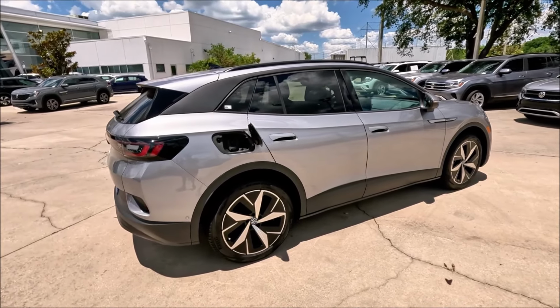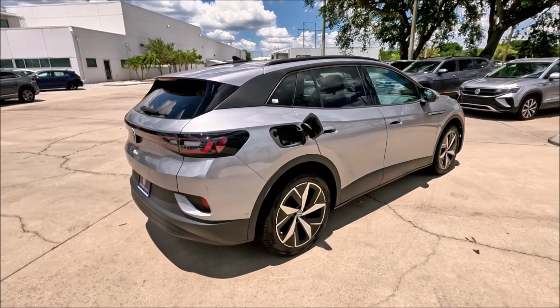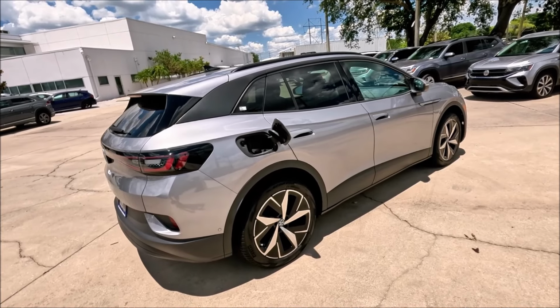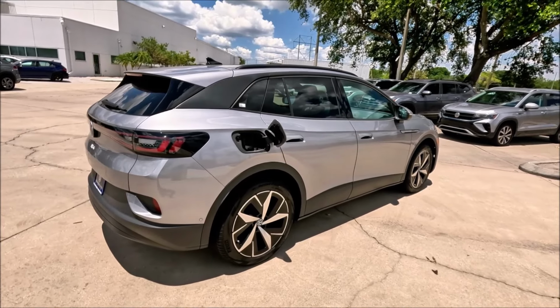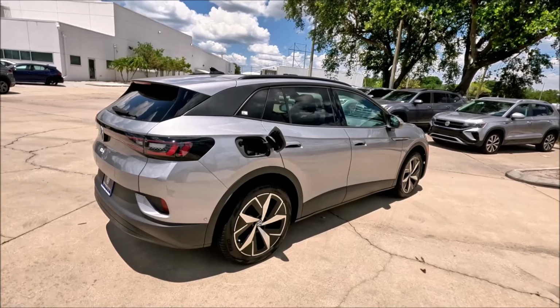Now on a DC fast charger, you can charge this up to around, I want to say, 80% in about 30 to 36 minutes. So that's not too bad. Now, if you're looking to charge at home, that charge might take you on an 11 kilowatt charger around 7 hours and 30 minutes.